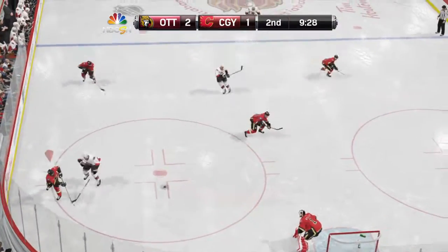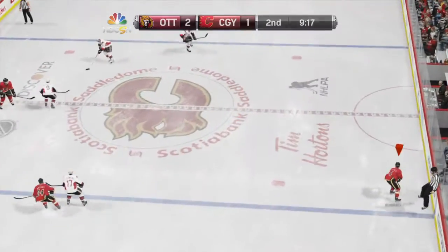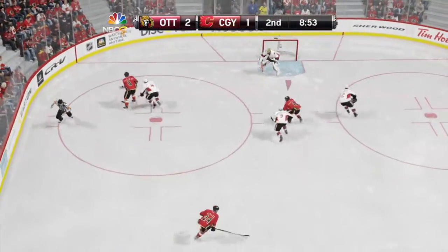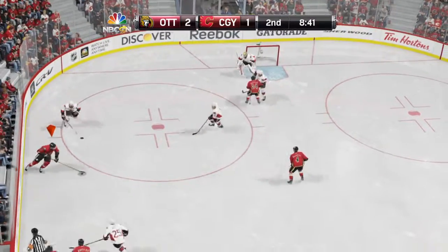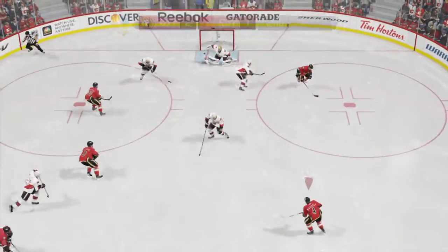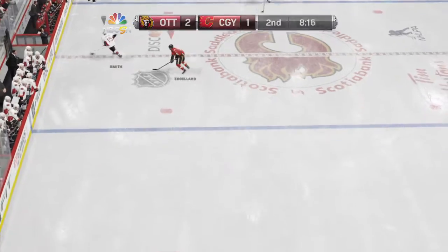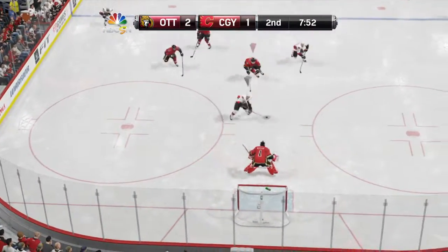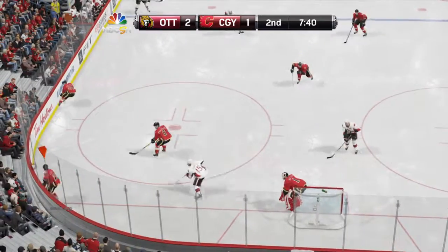Scooped up by Whiten. To Stajan. To Russell. Into the attacking end. Brilliant save by Anderson. That save was much more difficult than it looked. And a save. He's in. Can he get free? Oh, that's a great save by Hiller.